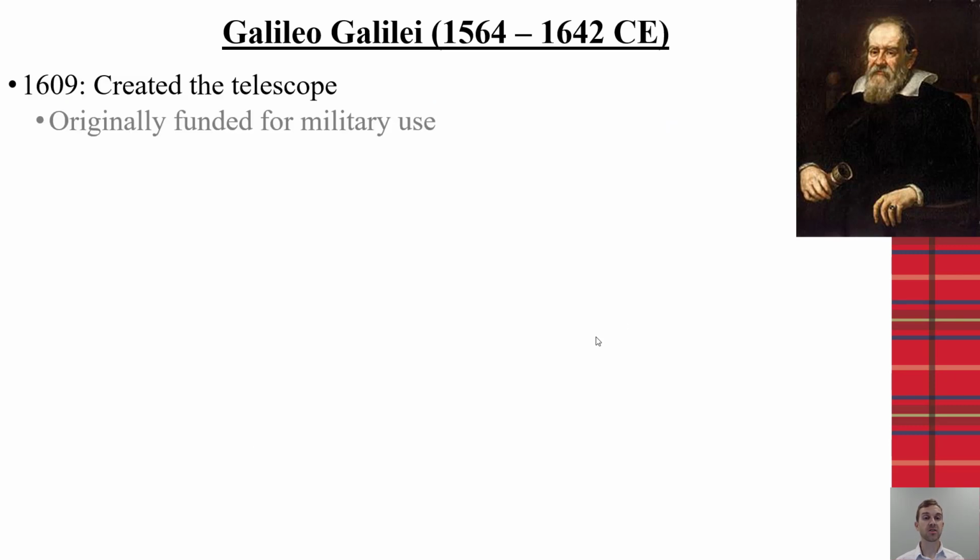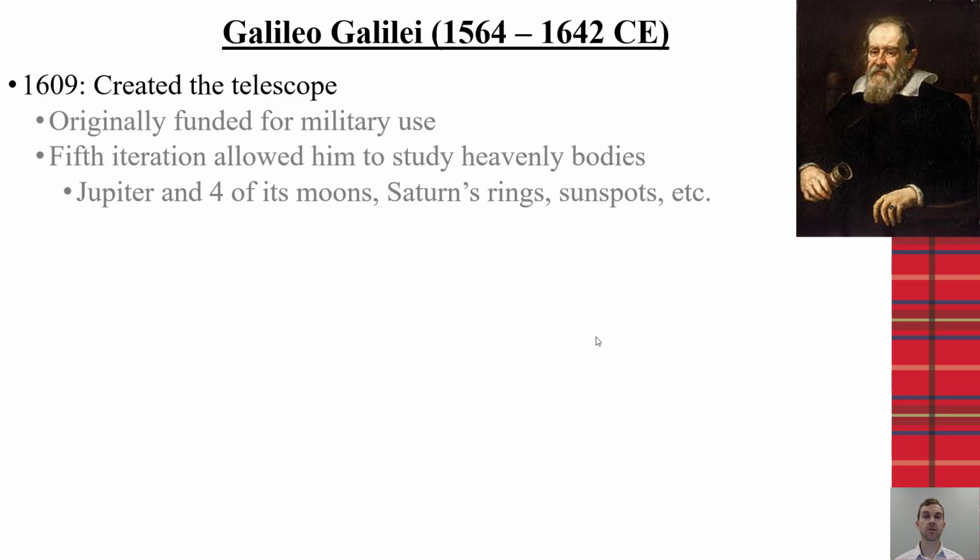While there, he also constructed a telescope, which was originally funded for military use, but then he recognized how to continue to refine it. And by his 5th iteration, he was able to observe heavenly bodies and look at our universe and our solar system. For example, he was able to see 4 of Jupiter's moons, Saturn's rings, sunspots, mountains on the moon, and many other things, including parts of Venus.